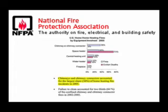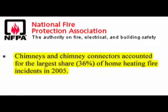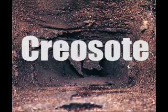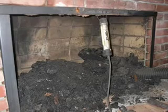According to the National Fire Protection Association, confined chimney and flue fires are second only to cooking fires as the leading cause of structure fires in homes. And the culprit that creates this danger? Creosote. Creosote is a black, tar-like substance that is formed in a chimney by the condensation of gases when wood is burned. If you burn wood, you may have this hidden fire hazard in your chimney.